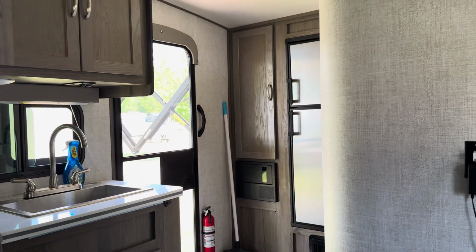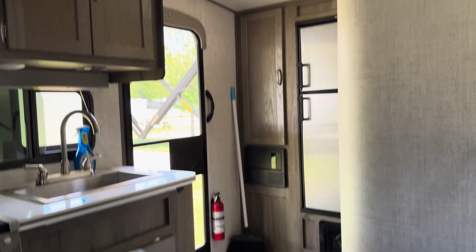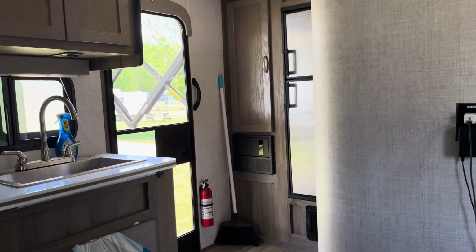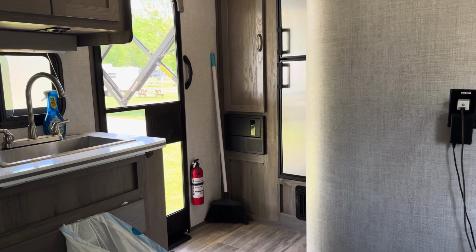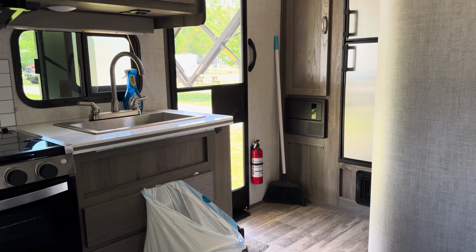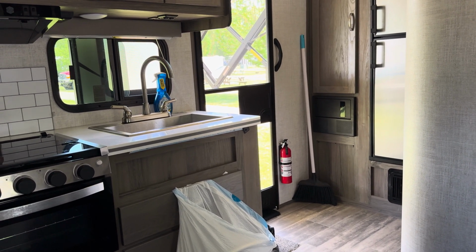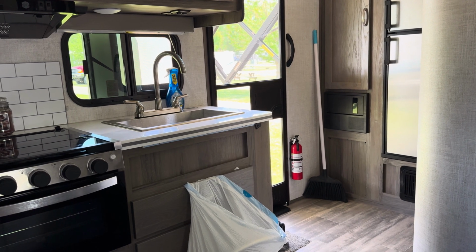So walking in, you got the front door with the screen and the awnings out and everything like that. And then I looked at a couple RVs this size. I just wanted something small, which you'll see in a minute. I have a 1-ton tow vehicle pretty much.